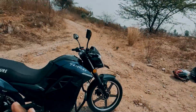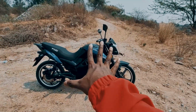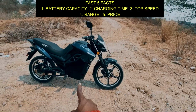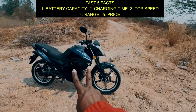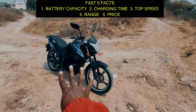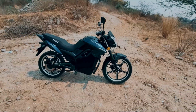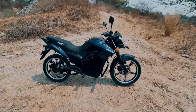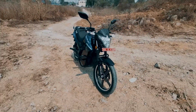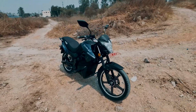Let me just turn on the Etryst 350, and I'm going to share the fast 5 facts about this which we come looking for. First of all, the battery capacity, the time it takes to fully charge, the top speed, the maximum range it can offer, and the pricing. These are the fast 5 facts that we need to know about EVs, and this is here to change the game, is what I feel, and set new benchmarks and new standards, because a practical usable motorcycle is finally here and I'm loving every moment of riding this.